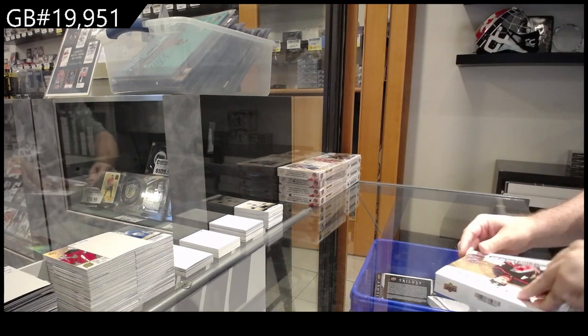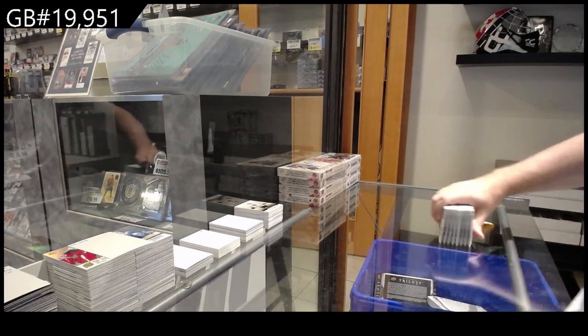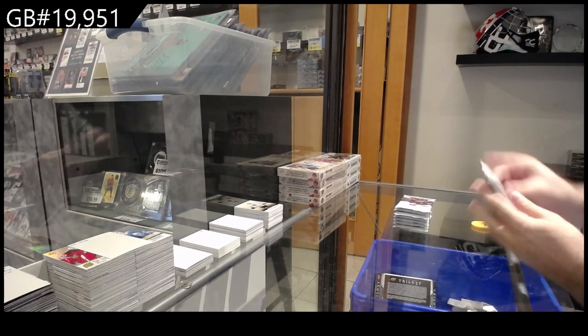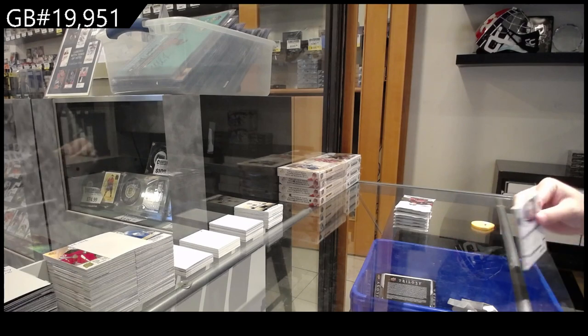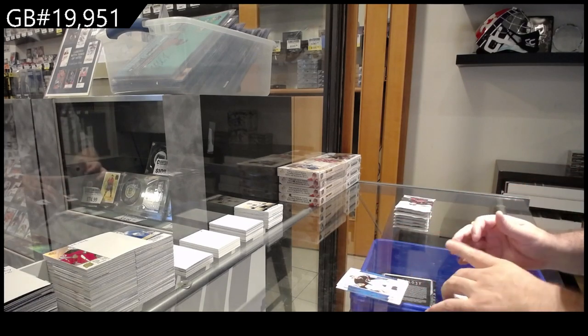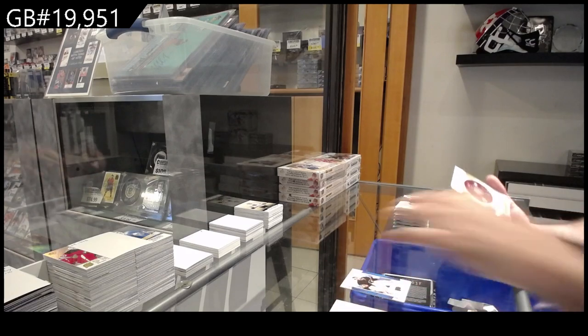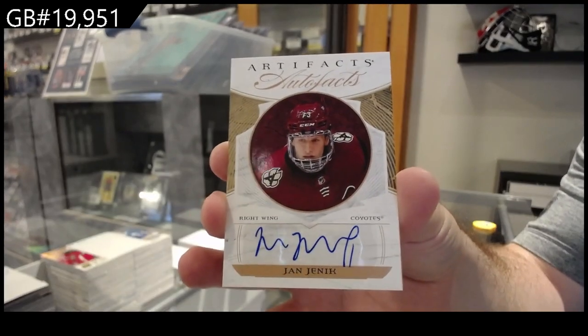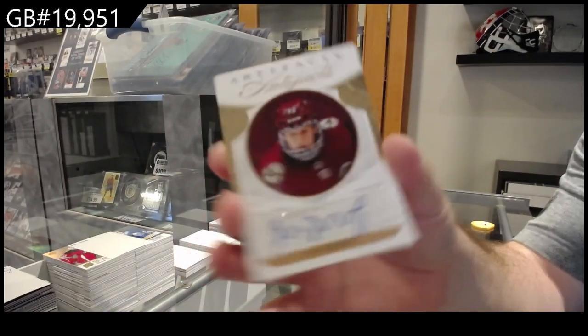Not too bad the first one. We got a nice patch. We got a green Orem. Nothing mind-blowing, but it is artifacts, so solid, solid and steady. Autofacts for the Coyotes, Yannick. Autofacts of Yannick.